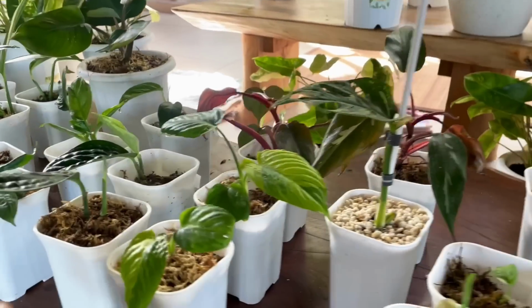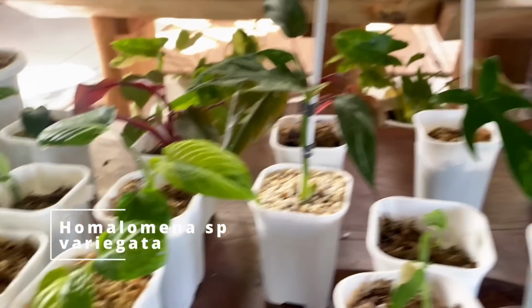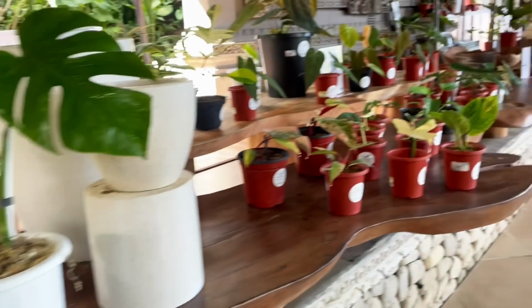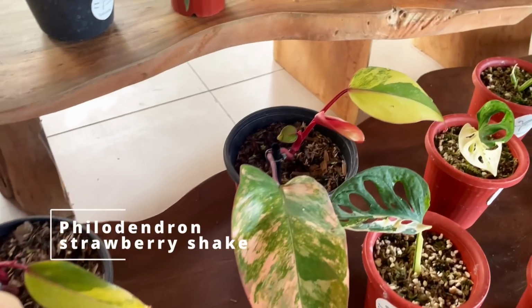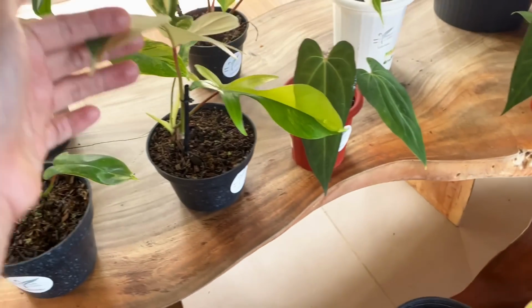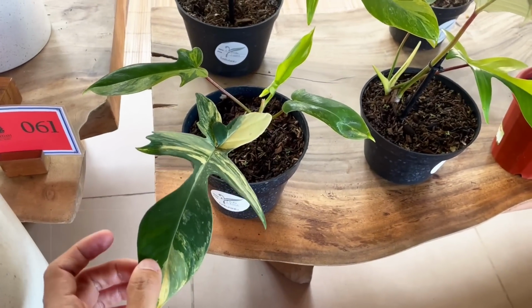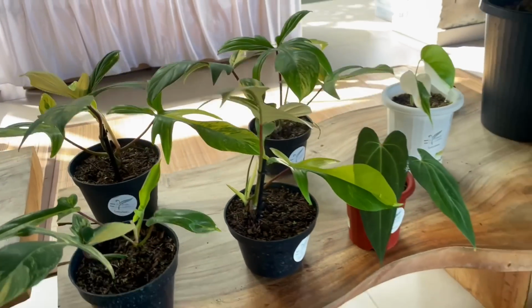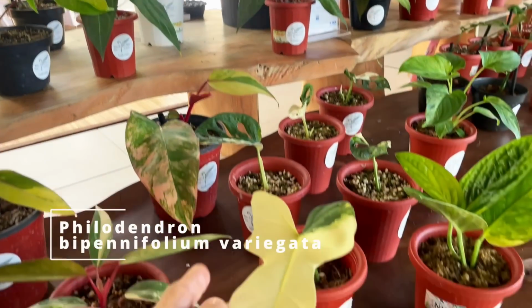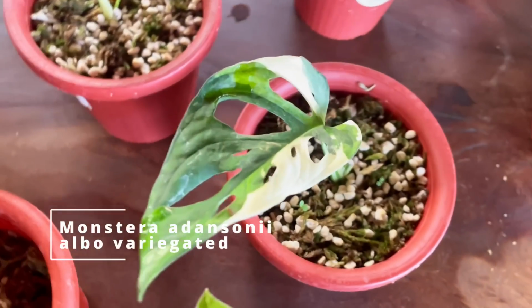And there's a lot of interesting variegated plants that are coming also in the market. And those are still expensive because not a lot of people have them. This is the strawberry shake. Strawberry shake. Florida Beauty. There are a lot of them coming into the market. So at some point, I think everybody will be able to afford these. This is Bipinnatifolium variegated. Look at how beautiful this variegated Adansonia is.